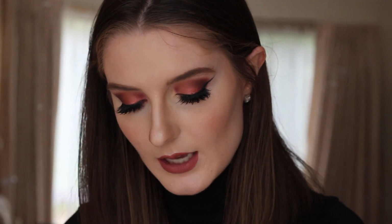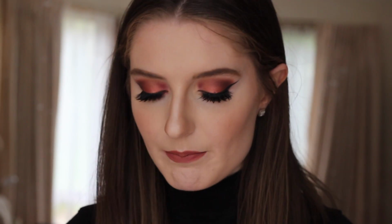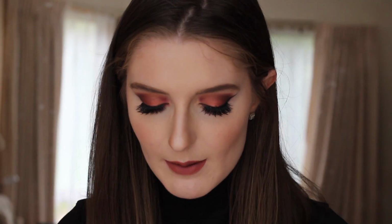So it came back on her website. It was restocked, so I bought it, and I think it's out of stock again now, but I mean, it'll come back. It's her first permanent palette. All the others are limited edition, but this is her first permanent palette. The colours in here are stunning.